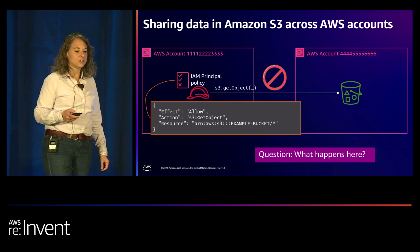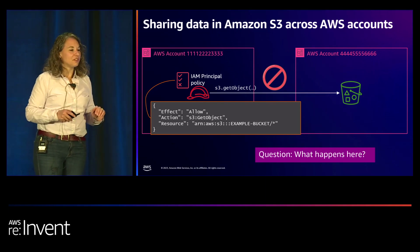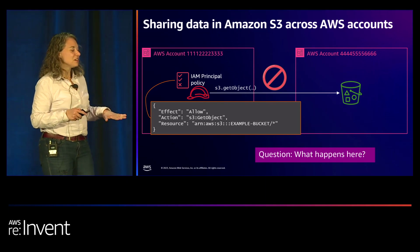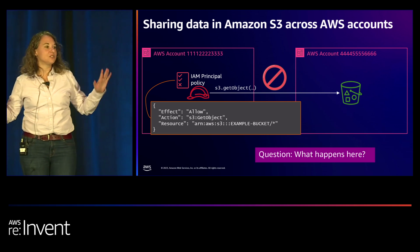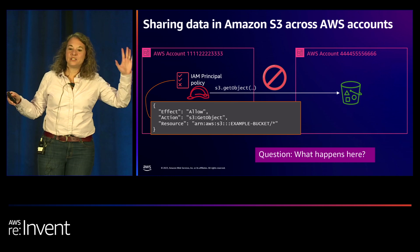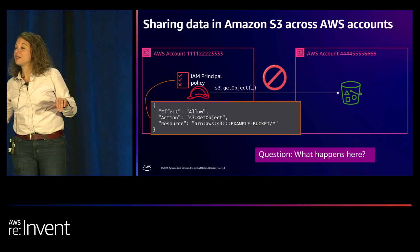Of course, this is a very common and expected use case, so you want a secure and specific way to make this work. So how do we do that? Well, if you think about what the problem is in this picture, I'm going to use a little bit of jargon here: we had two authorities who could issue policies. We have the authority who owns the collar, that's account 1. We have the authority who owns the bucket, that's account 4.